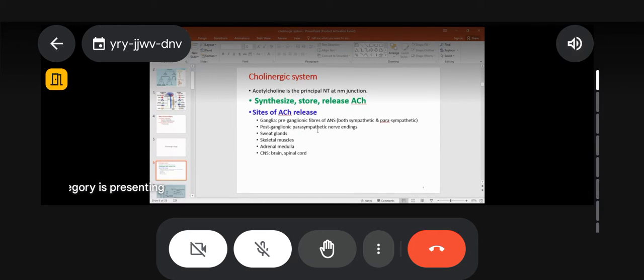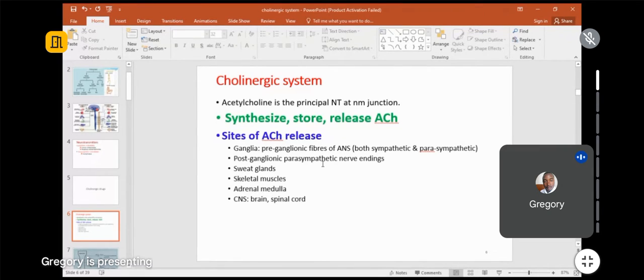Now, acetylcholine basically is the principal neurotransmitter at the neuromuscular junction. This is important because if anything happens to the synthesis or the metabolism of acetylcholine at the neuromuscular junction, then people will develop symptoms that look like paralysis because muscles will be flaccid. And patients have to be given drugs to boost the function of acetylcholine at the NMJ.